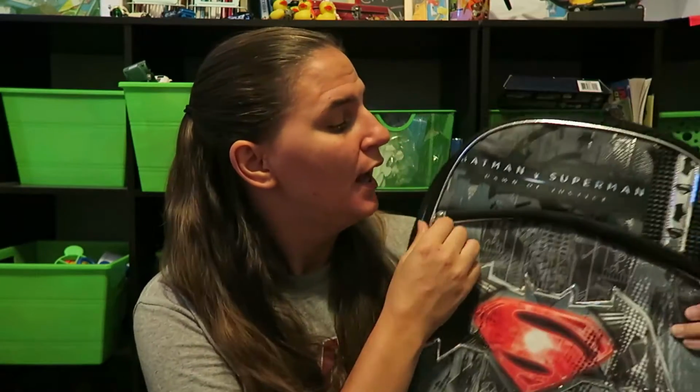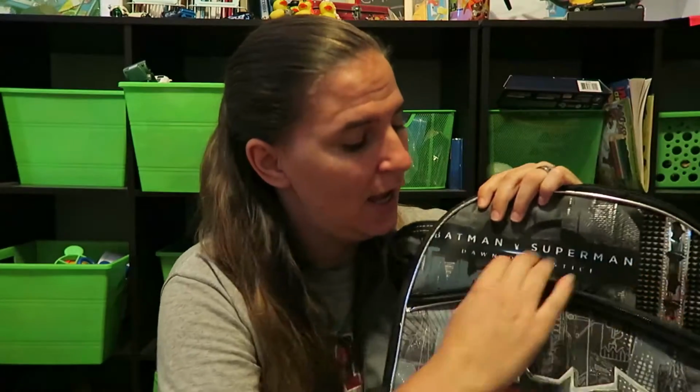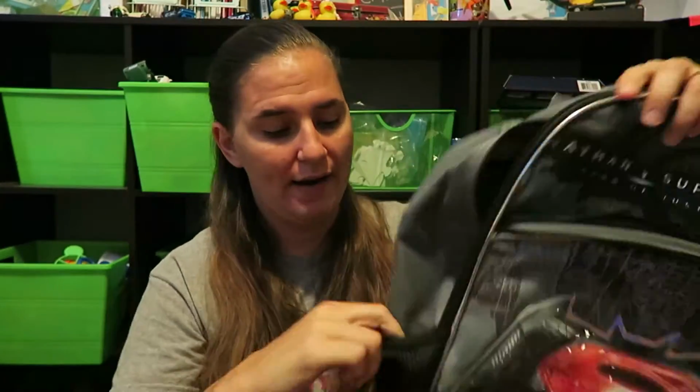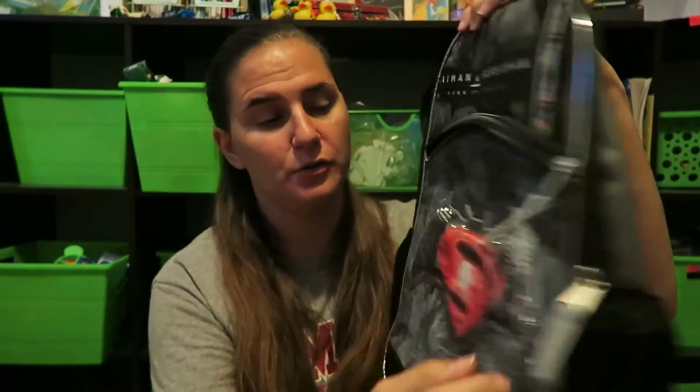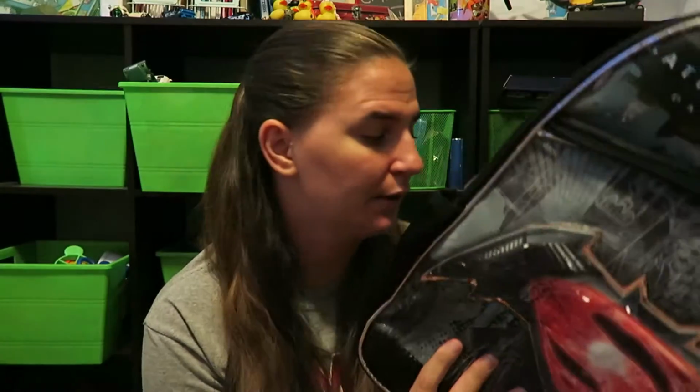So we got a Batman vs Superman book bag, and it's pretty spacious, not spacious for everything in the thing, but very spacious. Has a pocket up front here as well, and it has 2 pockets on the side for water bottles, which is great. I think this is going to last all year long. If it doesn't, I'll obviously have to buy a new one. We got this from Target. I believe it was like $15, I think.